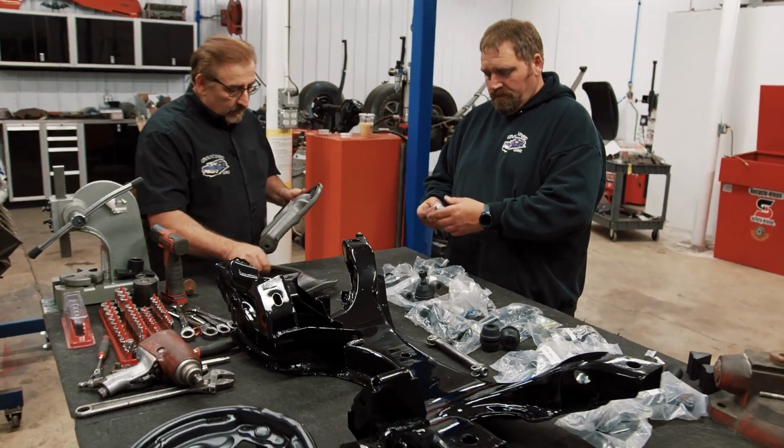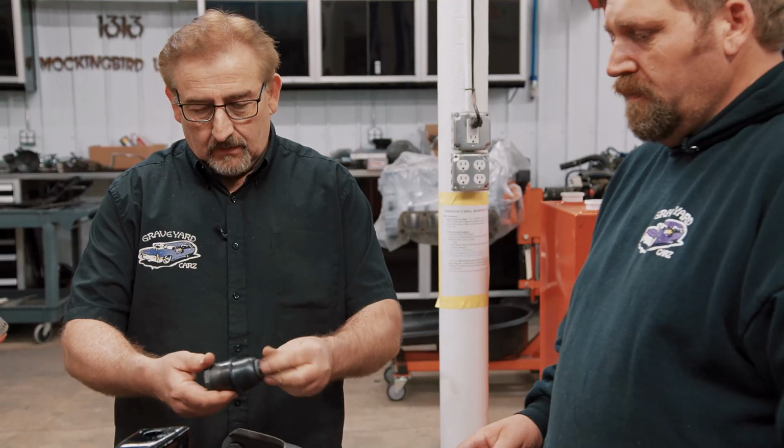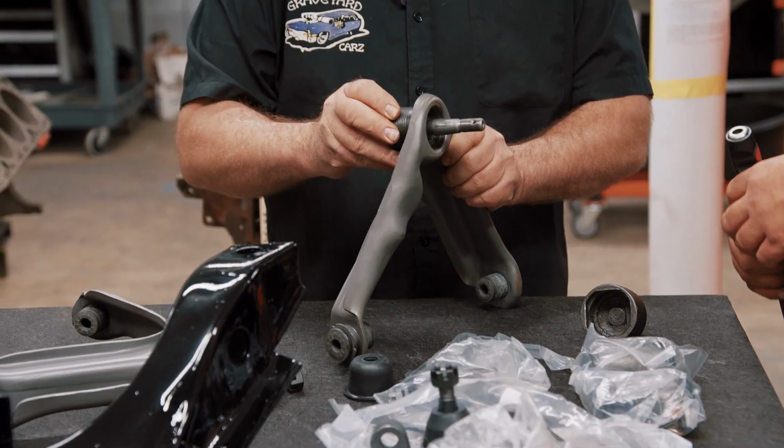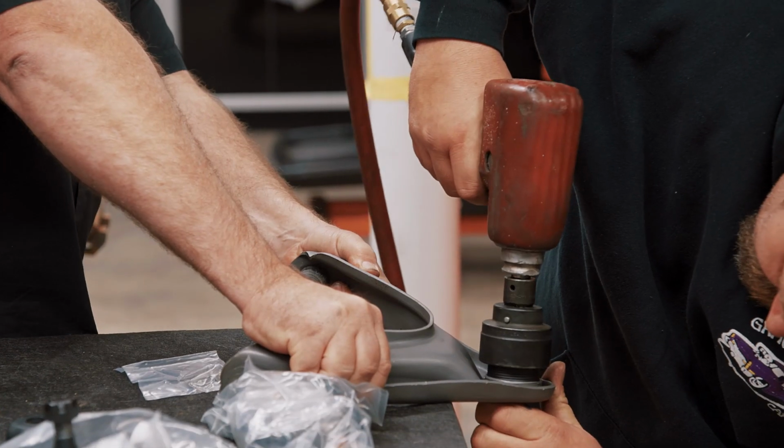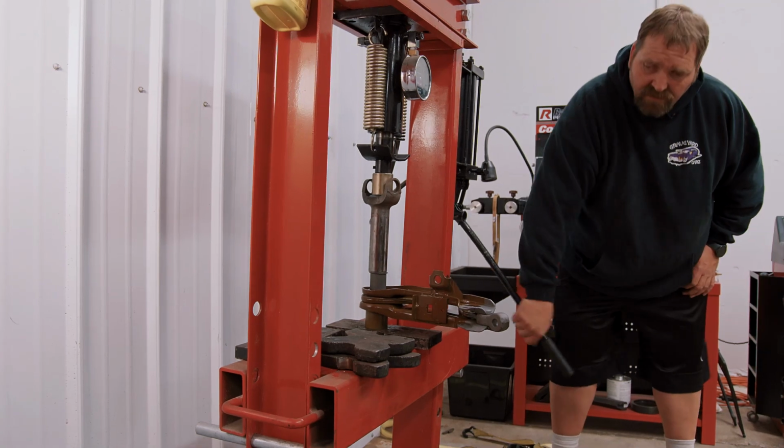So what we're going to do right now is install the upper ball joints into the upper control arm bushings. That's this little jewel here. We'll run these two in and put the cups on them. Once we're done with that, we'll go over to the lower control arms and start putting those control arm bushings in, and we'll build this thing out.